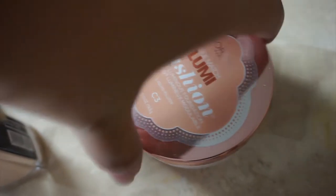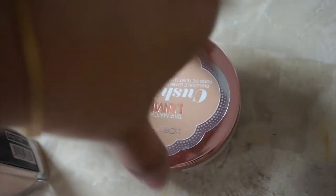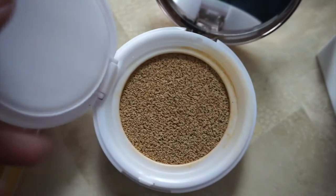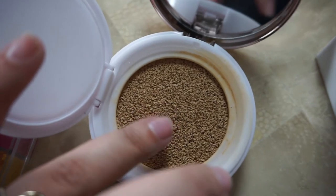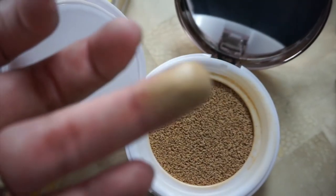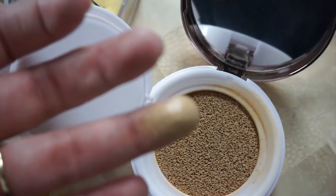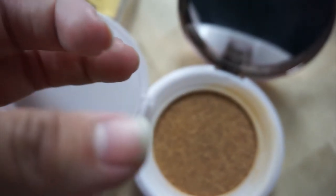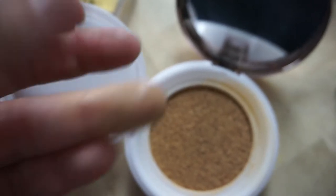Next foundation I have in my collection is the Lumi Cushion Foundation by L'Oreal. I feel like these do not get enough hype whatsoever. They come with a little spongy thing. You open it up and it's a literal sponge that you can dip your brush into or your beauty blender, whatever. There are some kind of health concerns with it, just as far as you don't want to double dip whenever you're applying because that spreads bacteria, stuff like that. But there are ways to avoid that. So with that being said, I would highly recommend this foundation. It's very light coverage for all you beauties that don't want a lot of coverage, just something lightweight that doesn't feel heavy on your face.